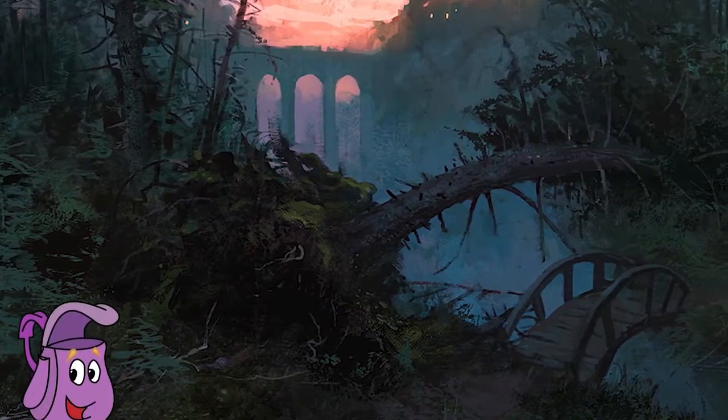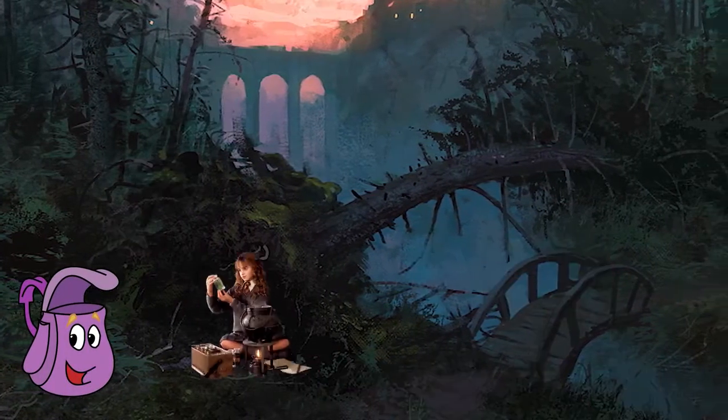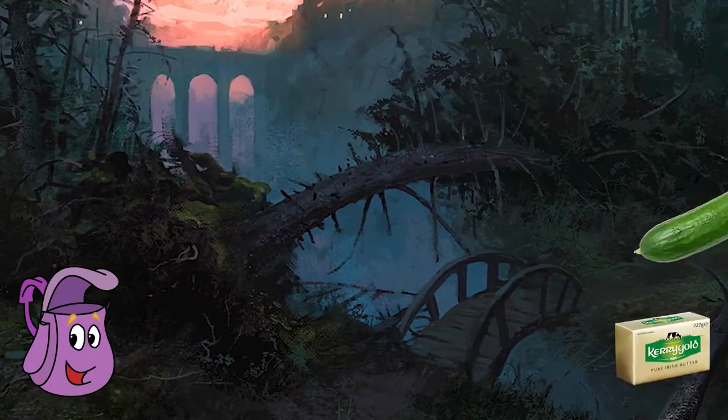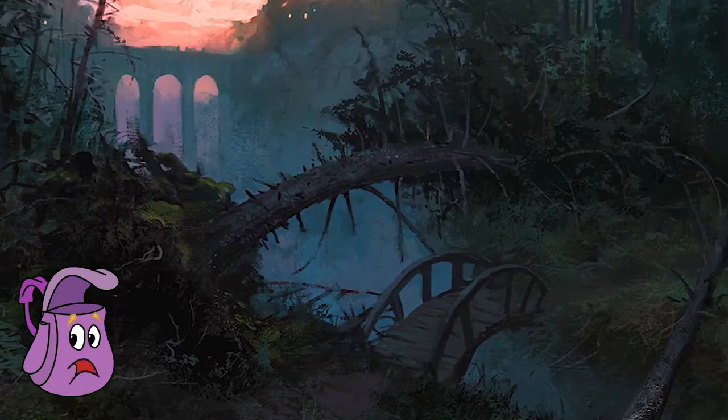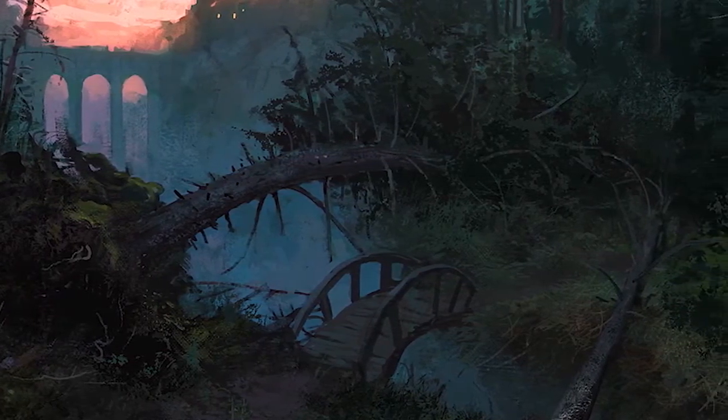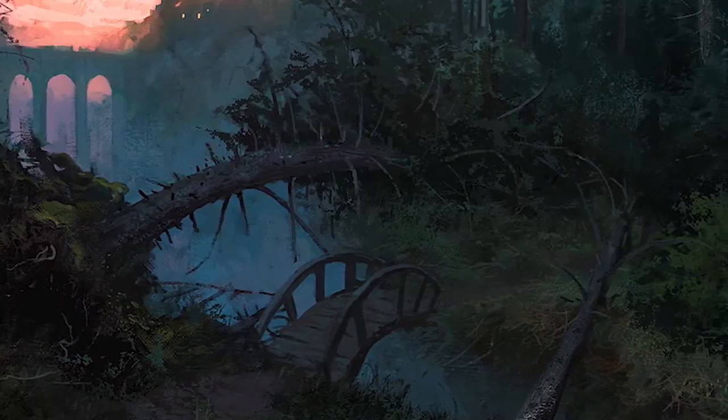Of course, there's the normal stuff, rations, water and potions, which are essential, but always be on the lookout for rope, torches, and anything you can come up with a creative use for. For instance, that rope could be used to climb difficult terrain, tie foes to restrain them, or even be used in a rescue situation to save someone.